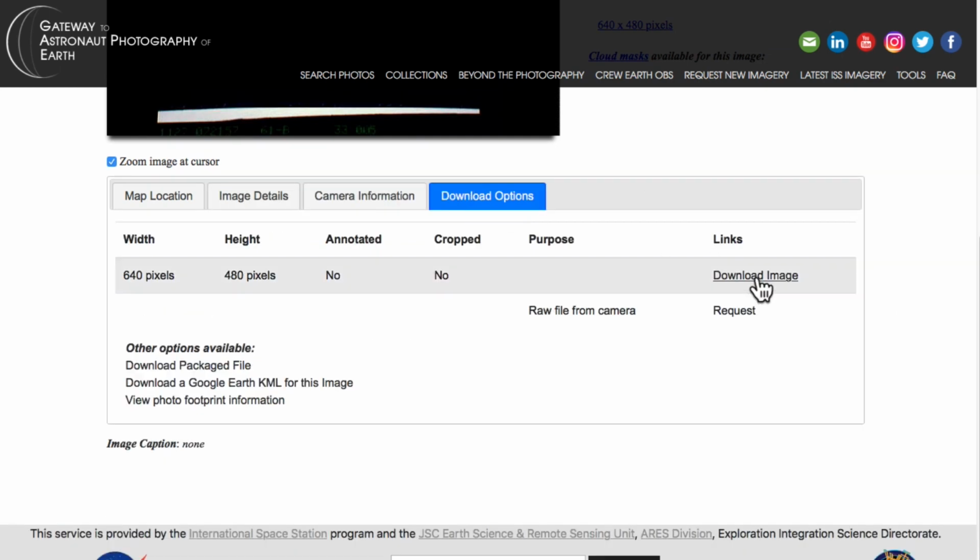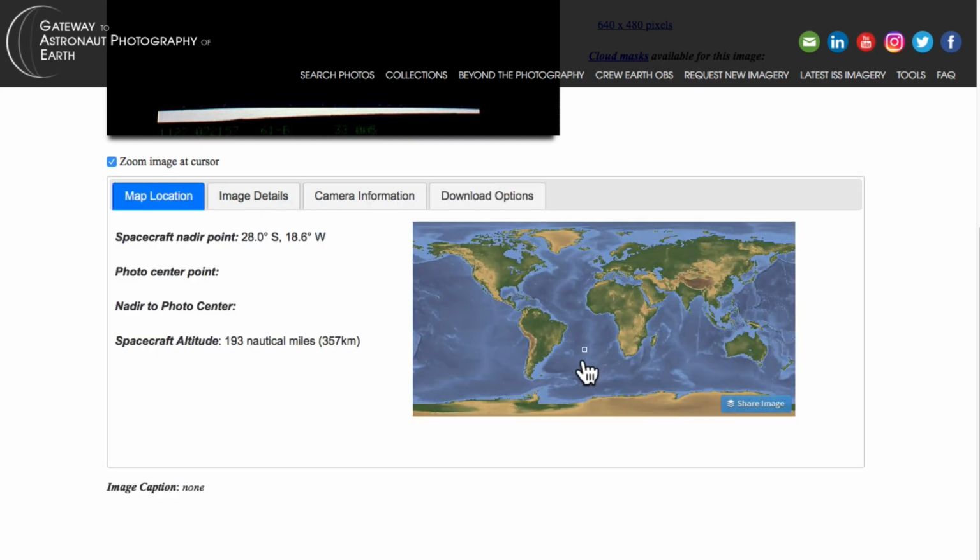It's still a guess. Here's the download link right here. You just download it. Here's the image location. The object was a little bit further from Earth. Earlier we saw it over here near the edge of South America.